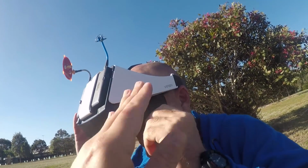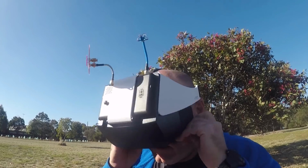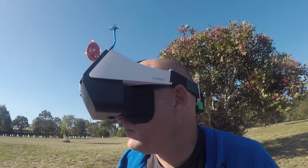I actually think if it was an even snugger fit, you might not be able to fit your glasses in there. Yeah. No, they're quite comfortable in there. That's not a problem. Rightio, Cal.